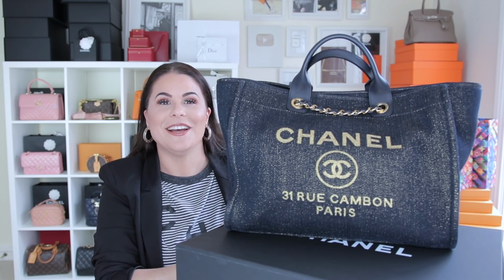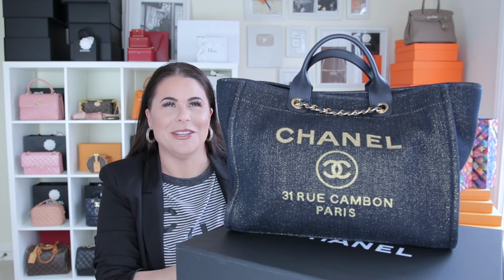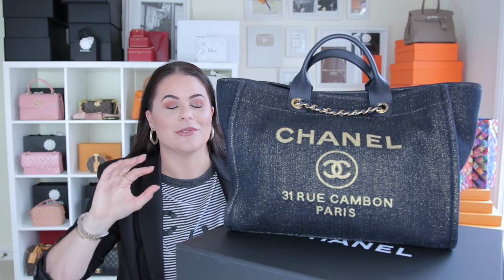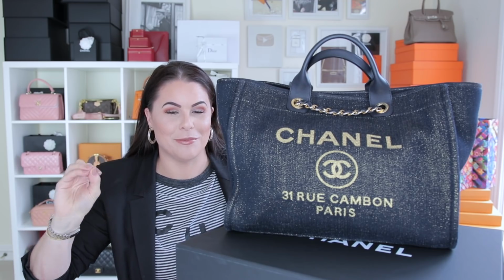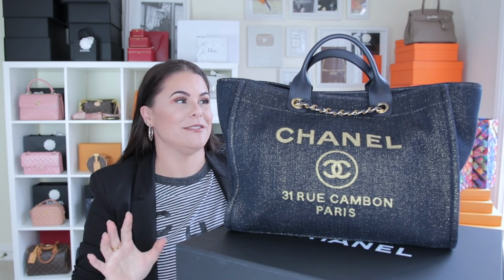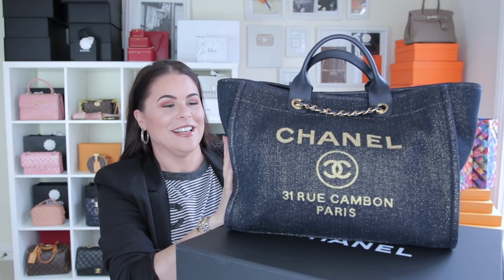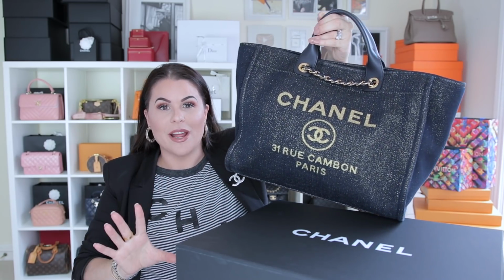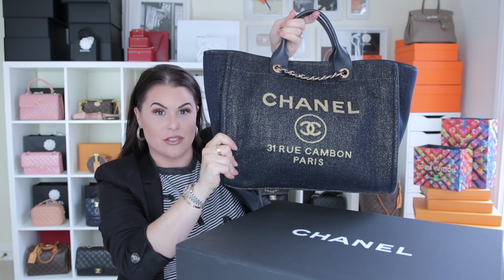If I'm going to get a Deauville tote, new or used, this is it. You knew I was on a Chanel new streak from the boutique. Very expensive run, but I fell in love with it. I was like, this is the one I would get. There is something about this lurex, the fabric is lurex, that I really resonated with. I loved how it was smooth, flat and soft.